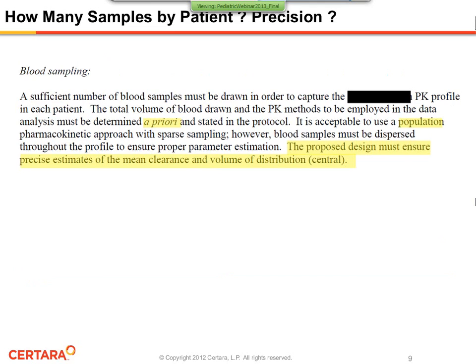Another item that needs to be addressed within an FDA written request, very important, is blood sampling. So how many samples do I need, how many subjects do I need? The goal of the design will be to have a design that ensures precise estimation of the primary PK parameters. In this particular example, FDA has asked for a design that allows a good precision on clearance and volume of distribution, the central volume of distribution.